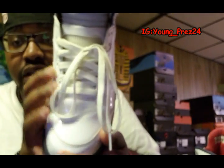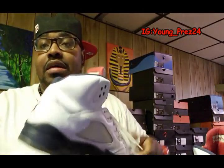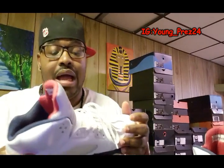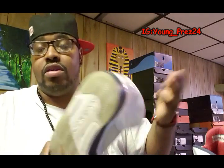Only negative drawback of it, it will crease. It does crease a little bit easier than the nubuck pairs or the regular leather pairs. But the trade-off is it's very easy to clean. You could keep these clean very easily. Things are not going to stain them like they would the nubuck pairs or the regular leather pairs.